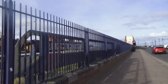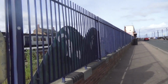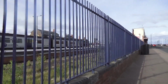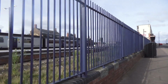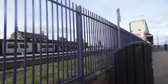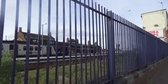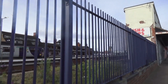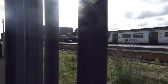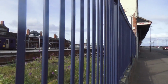But I'm guessing it's like most railway stations, it's been, or had its roof removed from it. But I would have imagined back in the 19th century and whatever, or even the 1950s, people coming in from Sheffield, industrial towns, would have made it quite thriving. See if I can get another angle on that in a minute. But it is quite a large station.